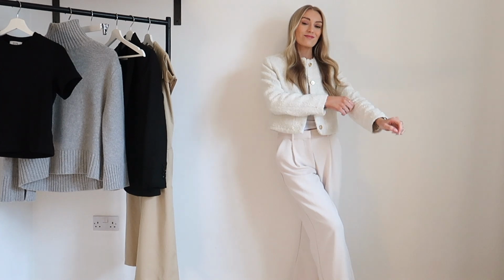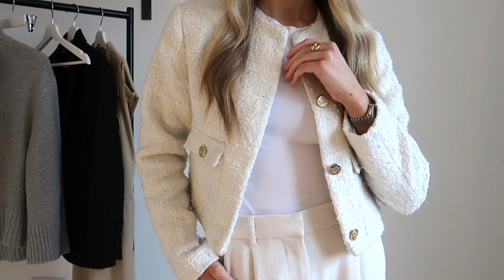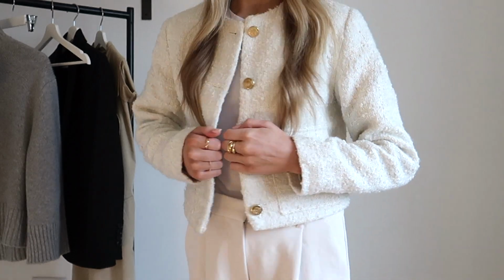But obviously there are always exceptions, but I feel like it's such a great rule to just keep in mind for everyday dressing to help you stay within that effortlessly chic style.